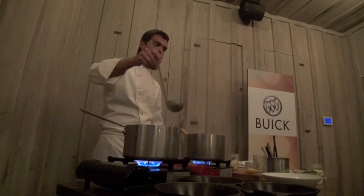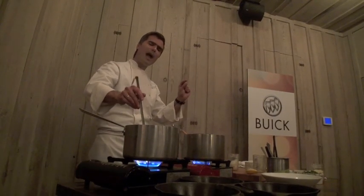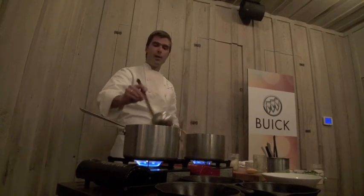So we're gonna start adding the stock. And you're just looking to really moisten and then go above by maybe about half an inch with stock. This is good homemade chicken stock.